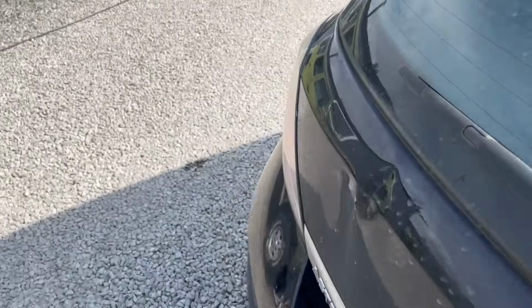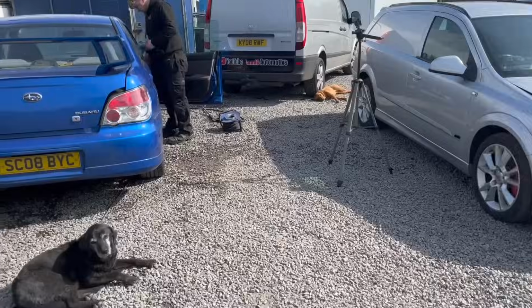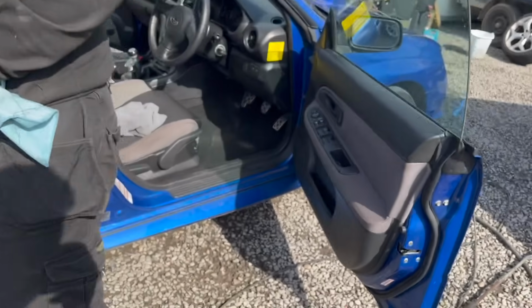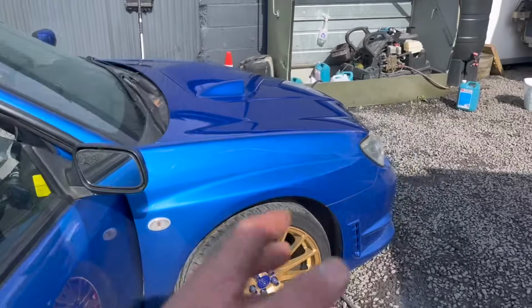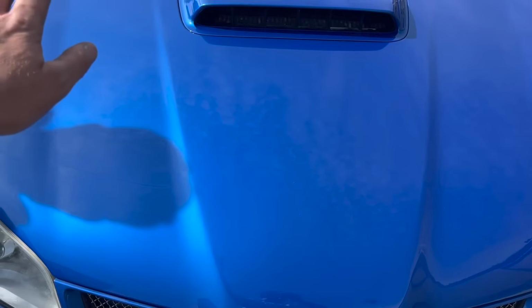With today's episode, got this black Astra in scrap. If anyone wants any bits on, Lewis will be putting some parts on eBay. We're just trying to get today, after the bank holiday, Ryan's Subaru finished, and Lewis is doing the inside, and I've painted the bonnet, and the bonnet has come out really, really good, flattening and polishing. And then I burnt through with a machine polisher.